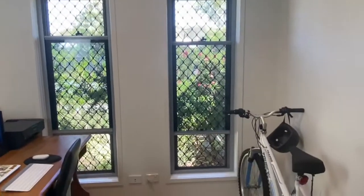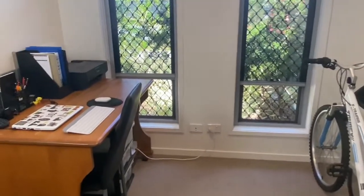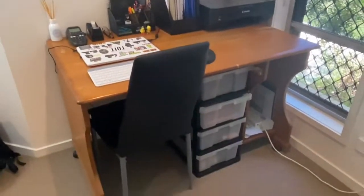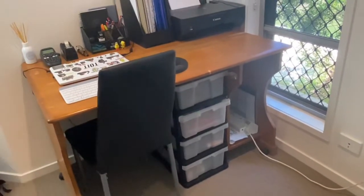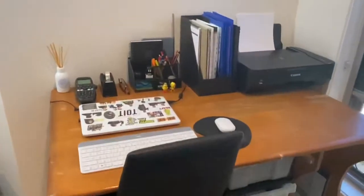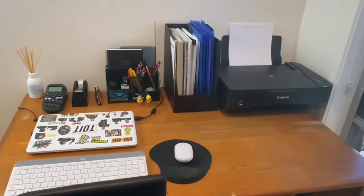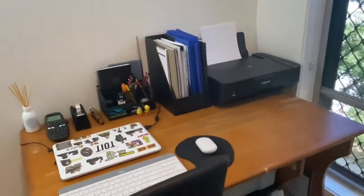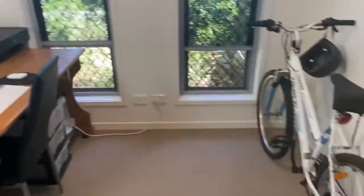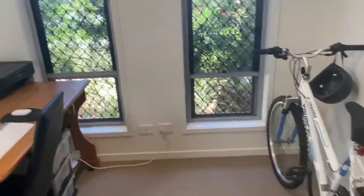So this is what this side of the room looks like now. I've moved the desk over here because I thought it opens it all up a lot more. So this is where the office desk is. I put those drawers underneath to give more storage. And that's kind of just everything organized there. I think it works out a lot better being on that wall than this wall. I've just put the bike over there for now.